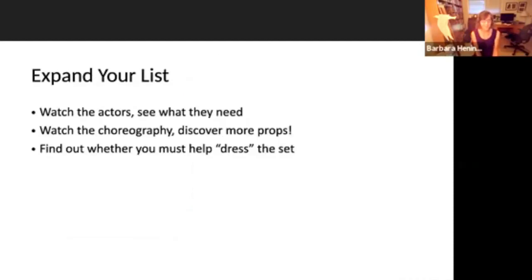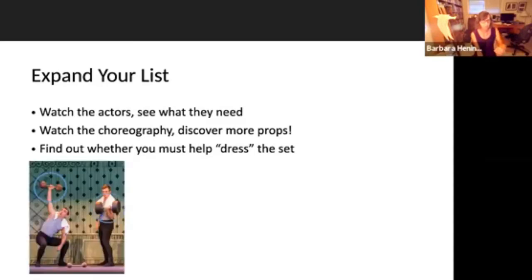Next one. So this goes to what Patricia was talking about. If we go to the next images. So in Gentleman's Guide, there were these guys lifting weights on stage. So, oh, look, we need weights.